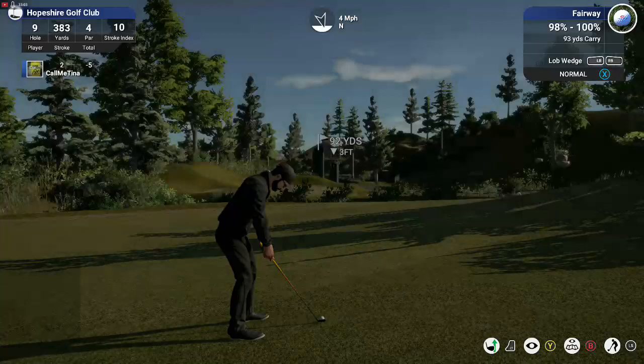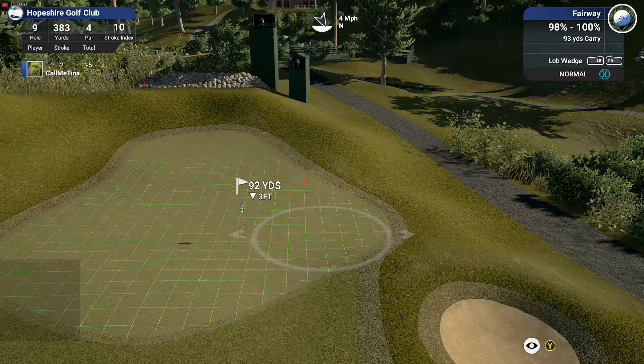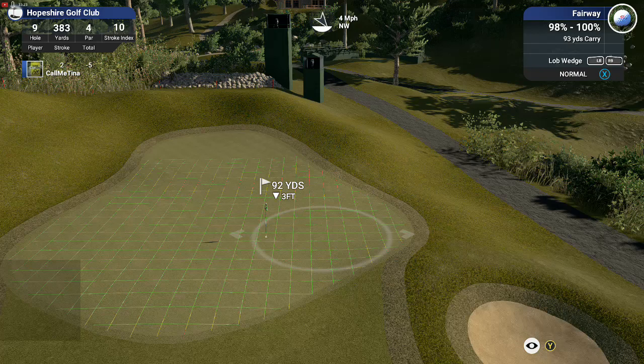Lie is right to left. The ball's above me, so it's going to go a little left. You have to compensate by aiming to the right. So we're going to put about there. Okay. 4-mile-an-hour headwind, but 3 feet down. So there's a good chance that if I just do it, it'll do what I need it to.